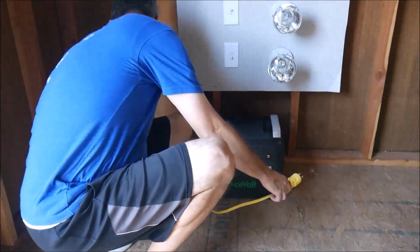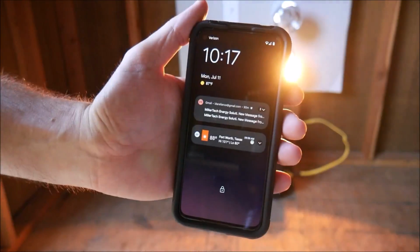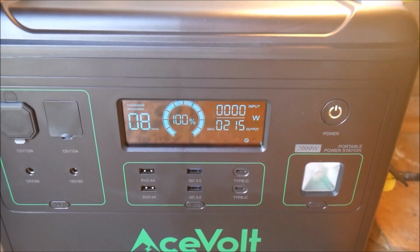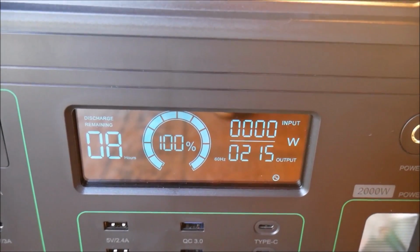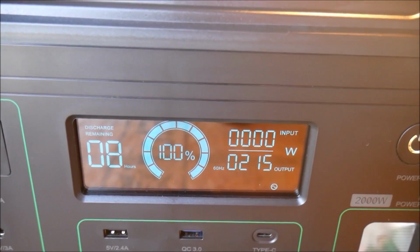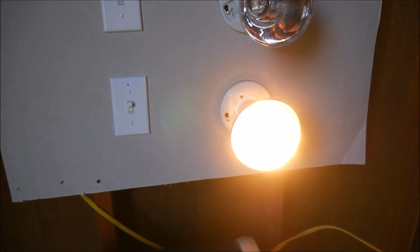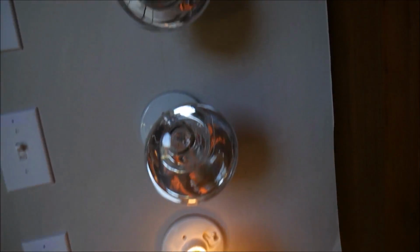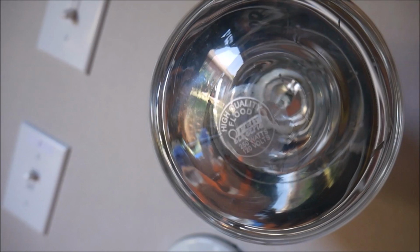For this test, we'll use a single 250 watt heat lamp bulb and let it run until the power station shuts off. As you can see, the light bulb is not drawing its full 250 watts, which means that the Campower 2000 is not producing a full 120 volts. I measured the output with my power meter at 111 volts. That's within the acceptable range for almost all devices. They'll just draw slightly more current, so it isn't a big deal, but some resistive loads like incandescent lights will not operate at their peak.